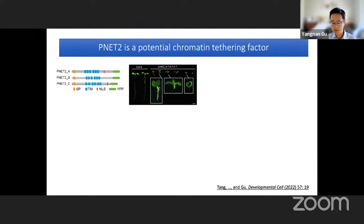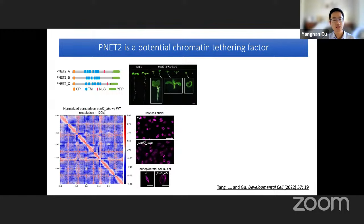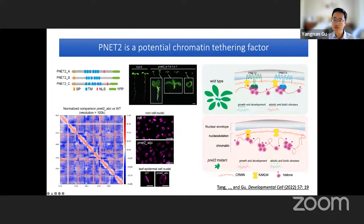Even more interesting for this triple mutant is that, without changing the DNA content per cell, it dramatically altered the 3-dimensional organization of chromosomes within the cells. This can be viewed by either Hi-C analysis or just a simple staining of the DNA with DAPI. To make a long story short, we found that the PNAT2 protein encodes an inner nuclear membrane transmembrane protein. It uses its N-terminus to bind to the nuclear skeleton structure in order to anchor this protein inside the inner nuclear membrane, and it uses its C-terminus to bind and recruit a bunch of nucleosome structures.